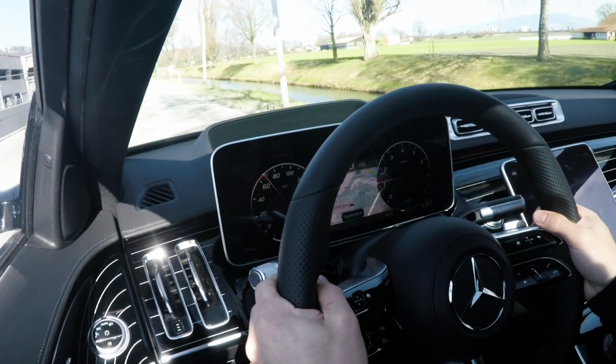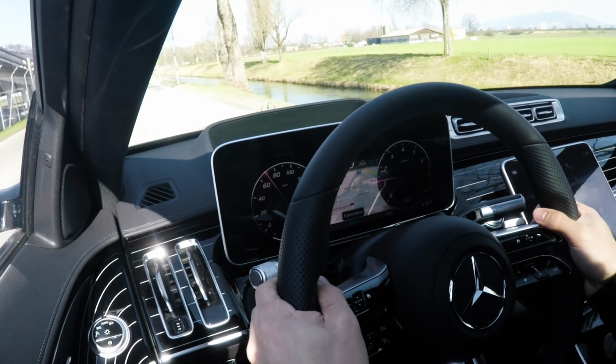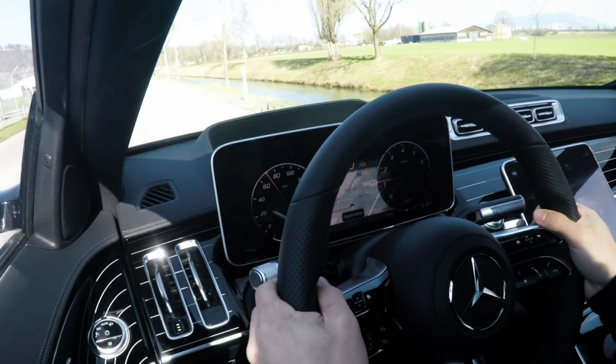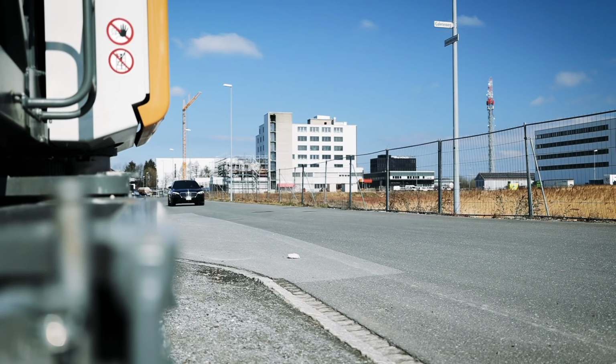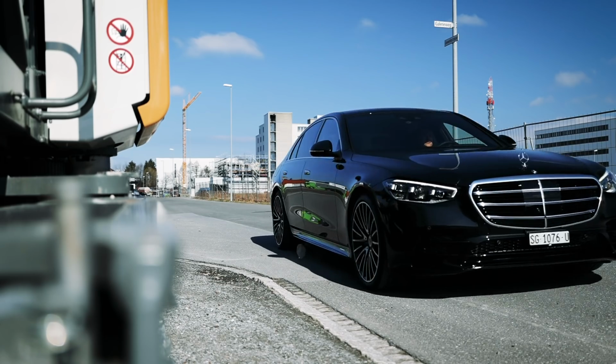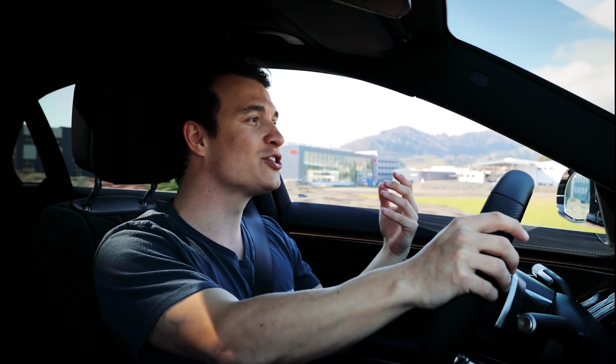And I was trying to figure out the last couple of minutes how to best describe what this experience is like. And honestly, it's like driving a yacht. I haven't driven a yacht myself, but the materials in here, which I'm going to show you later, are just like in a yacht, and it's just so comfortable, it's so luxurious.